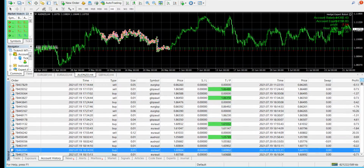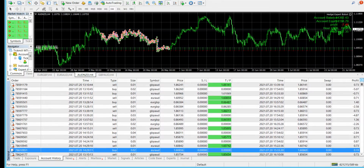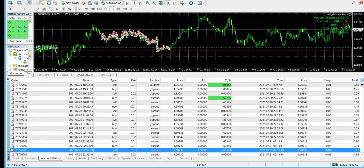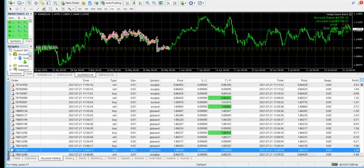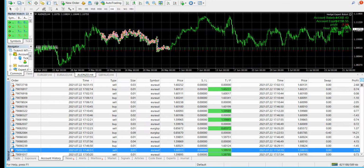I started with these 4 pairs, and as I always suggest, trade with at least 1,000 US dollars per pair. Every pair is different, so don't think every pair will trade the same way, because every currency is different, every country is different, and every country's economy is different, right? So what does the forex market reflect? The forex market reflects the economy of a particular country, so hence it reflects in the prices.